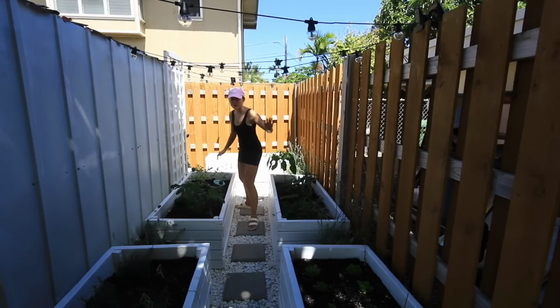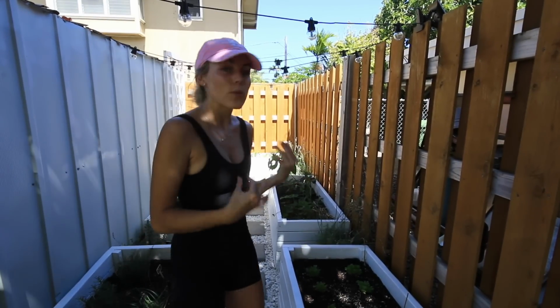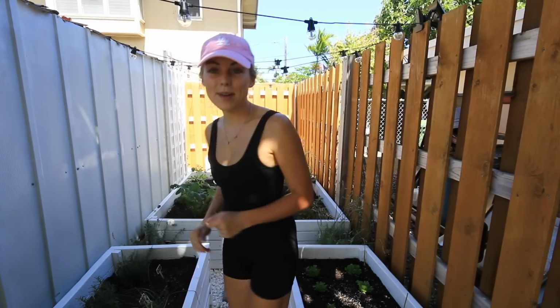Yay! One trellis is in. So we got one for the watermelon, I got one for the snow peas. And they're white, so they match so well. And that one just wedged right in. We didn't have to hammer or anything. So let me grab the other one.